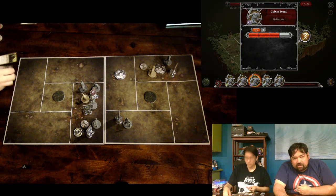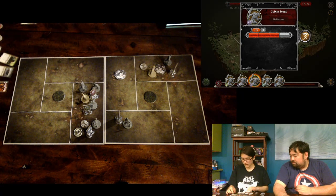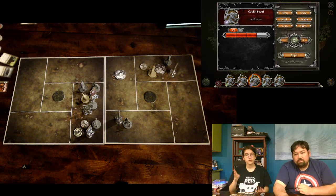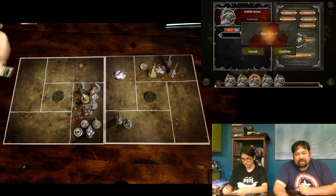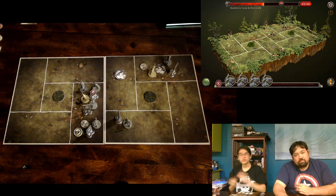Oh, is that an eye? I guess it is. That's what I'm calling it, because there aren't any other good symbols for that. I'm going to use an inspiration to do 2 hits, which is 4 altogether. Okay. So he dies. Bye-bye, Mr. Scout! And you get your inspiration back. And I get my inspiration back. And then I'm searching the token.